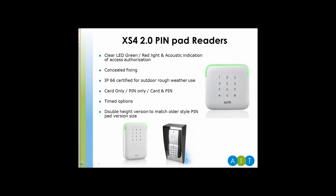But you've got a couple of options now with the pin readers. So you can have them as either card only, so someone presents their card or their token and the door opens, lets them through. You can have pin only, obviously, as it says, you put your pin number in and you can get through. Or you can have card and pin, that's classified as two-factor authentication.